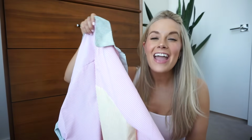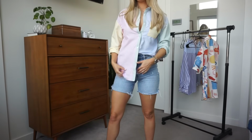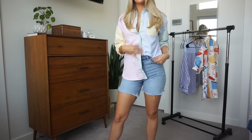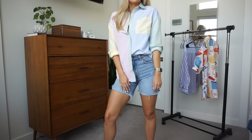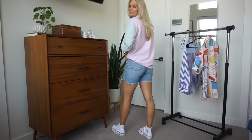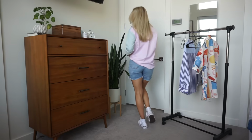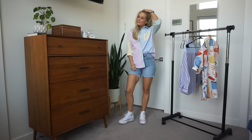Okay, these next two tops. Okay, I just love everything. I have wanted a shirt like this, that color blocking. It gives me total Vineyard Vines, Lilly Pulitzer, Ralph Lauren vibes. I actually just purchased one from Abercrombie because they got it back in stock, and I completely forgot that I grabbed this one. I will say this is flimsy material, which I love but hate.